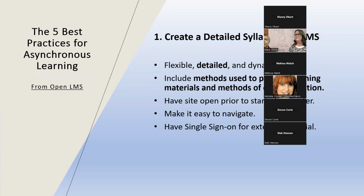So these are from Open LMS, which is an open learning management system. These are what they recognize as the 5 best practices for asynchronous learning. The first one is to have a detailed syllabus, and I added to that: have a detailed syllabus and your LMS site. When you want to teach online, whether synchronous or asynchronous, we have to get our syllabus and our site approved by Tammy Miller, who goes through it and checks it for everything.